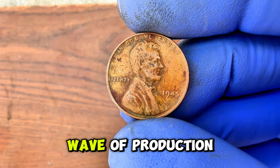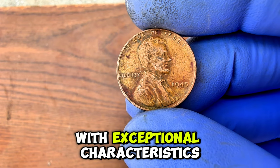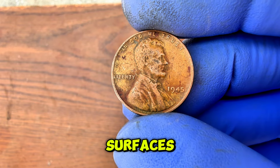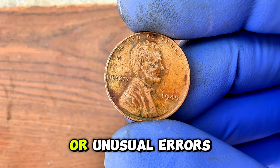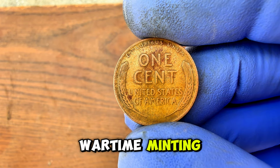within that massive wave of production, a very small number of coins came out with exceptional characteristics: sharp strikes, perfect surfaces, rare die varieties, or unusual errors that slipped through the chaos of wartime minting.